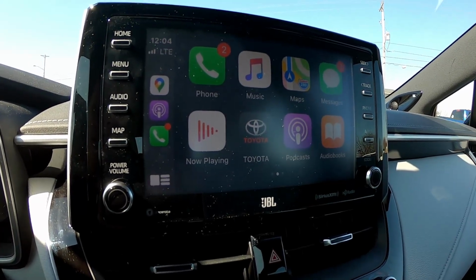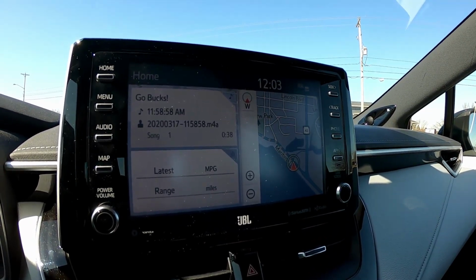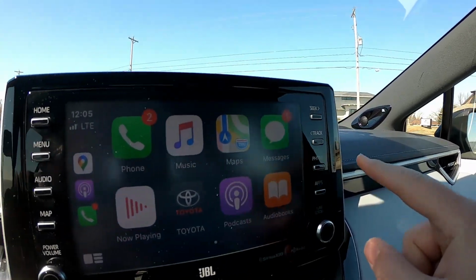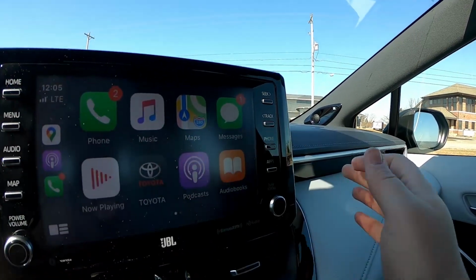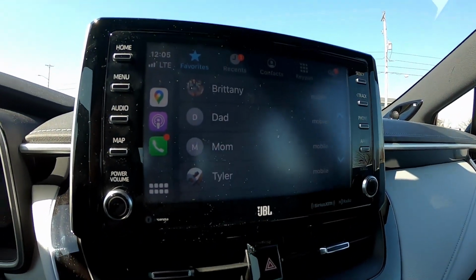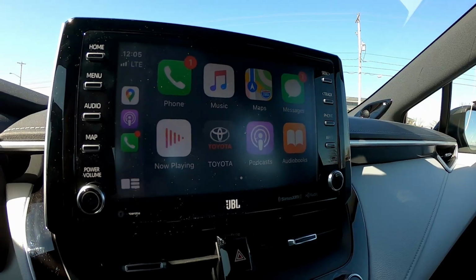A couple caveats though that I don't like. If you're in the home menu here, it takes you at least 2 steps to get to Apple CarPlay. You go to menu, and then you tap Apple CarPlay. I wish there was an actual button here that can get you to Apple CarPlay faster. There is kind of a way. You can go to phone, and if Android and Apple CarPlay is there, it's there, but then you're in the phone menu and still have to tap here. Oh gosh, why am I even complaining about that, honestly?